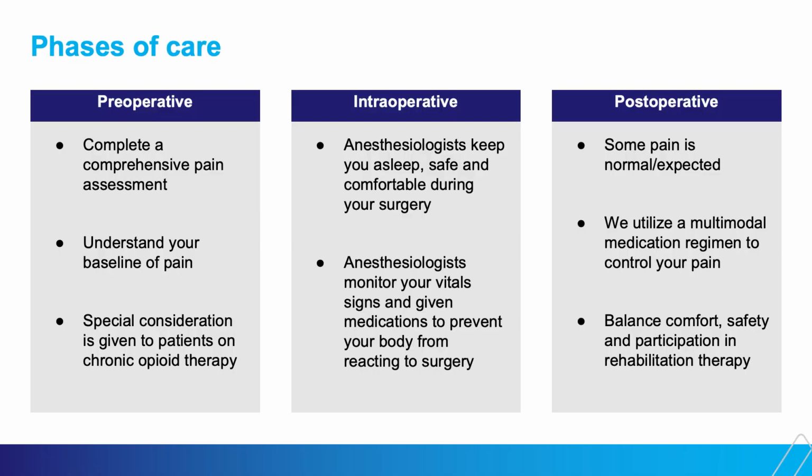There are 3 major phases of care as it pertains to pain: the preoperative phase, intraoperative phase, and postoperative phase. So we'll begin with the preoperative phase. In the preoperative phase, we would like you to complete a comprehensive pain assessment of your pain history, medications, and pre-existing conditions. This is usually obtained by your surgeon's team. This helps us as pain anesthesiologists understand your baseline of pain prior to surgery.